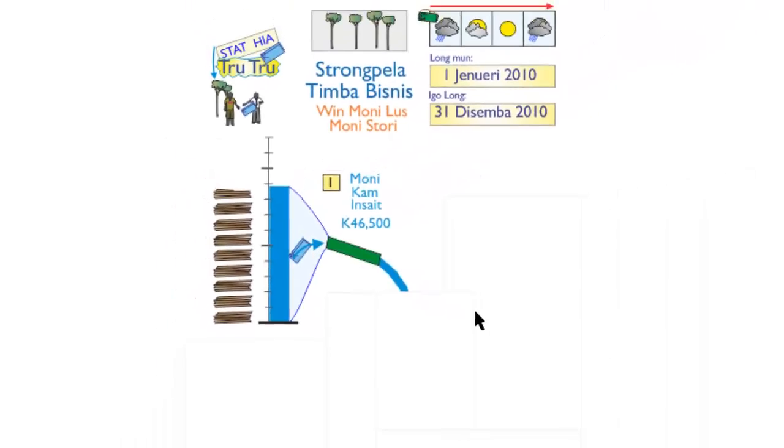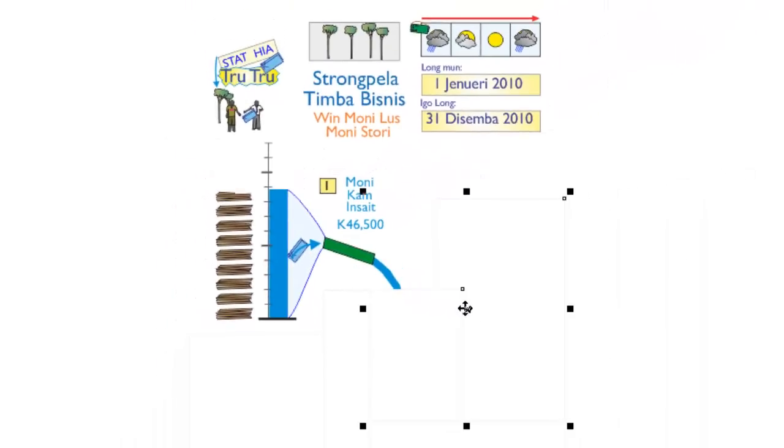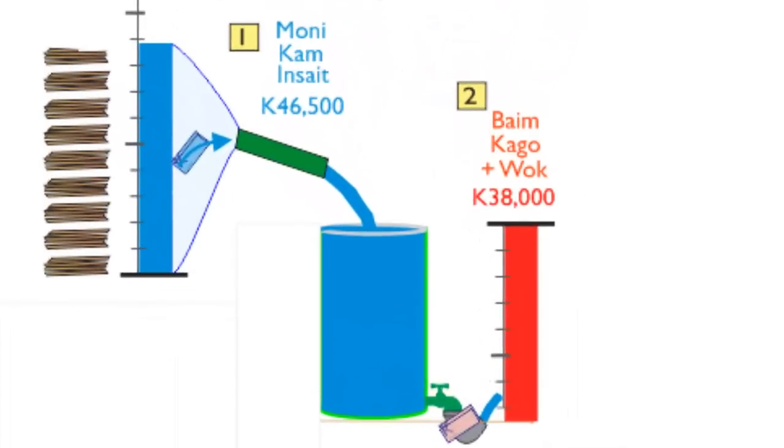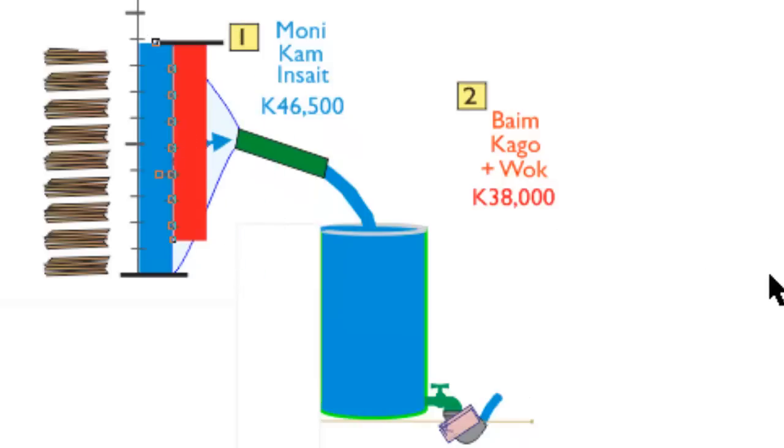It flows into the business, and here we could call it the bank tank or the business tank. This is buying cargo and work. So this really means cost of goods sold and expenses. And here we spent 38,000 kina. And we can actually compare how much we spent. Well, it's the same height as the tank. And we could actually shift that across there. And you can see we've got a little bit left over.